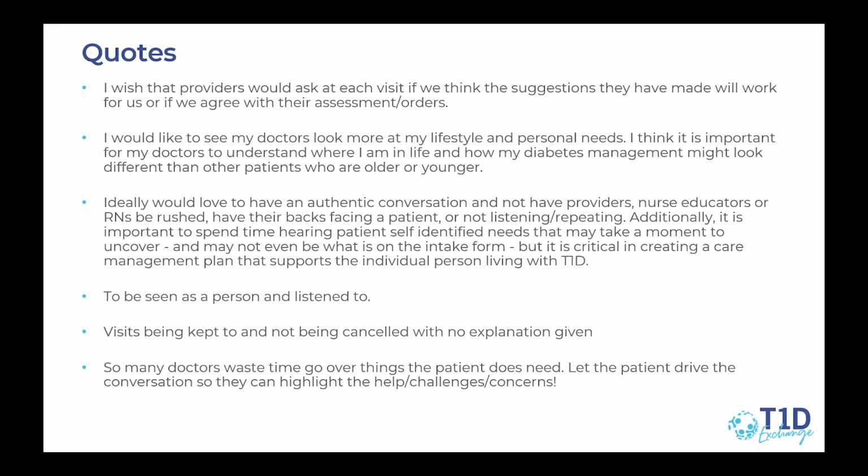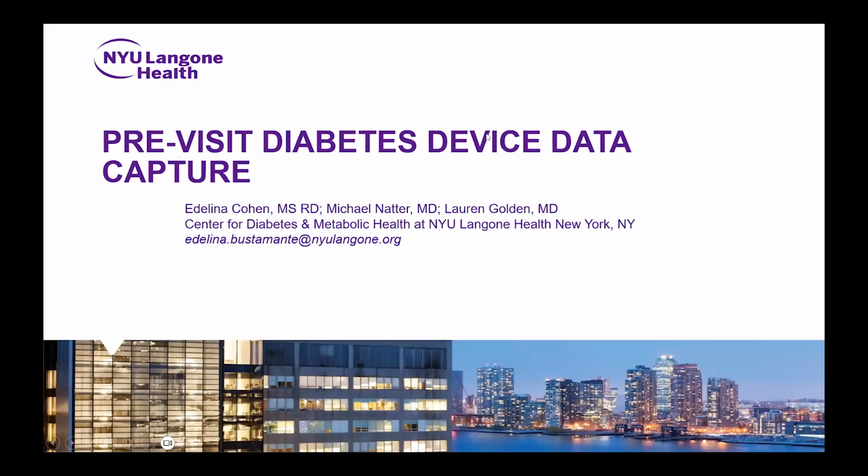All right. Our next speaker, so we have a really great diversity in terms of the care team. This is Adelina Bustamante Cohen. So got that right. And she's from NYU Langone, so right here in town. We're going to pull up her presentation. It is, I think, something that is really important for all of us, and that's on pre-visit diabetes device data capture. Anybody working on that in their clinics? Yeah. Thank you. Take it away.